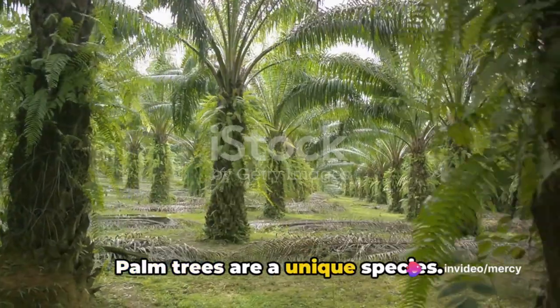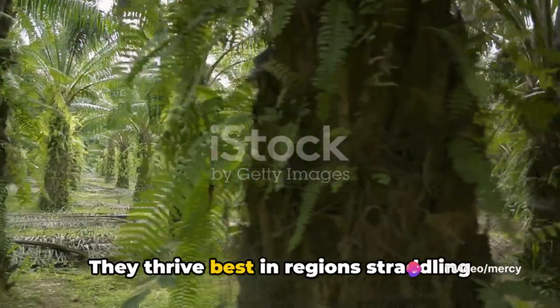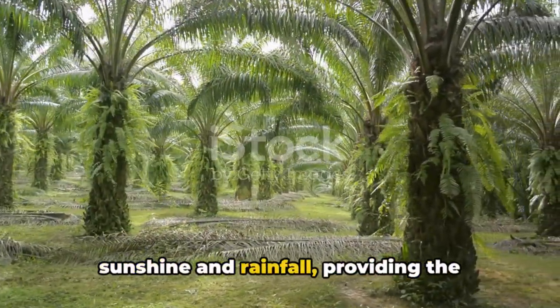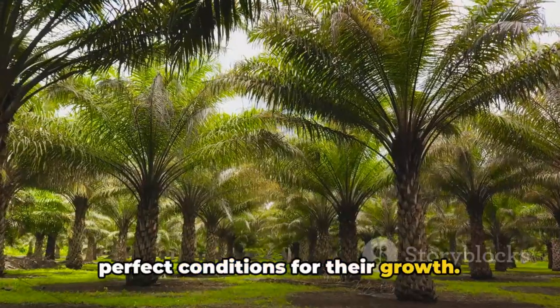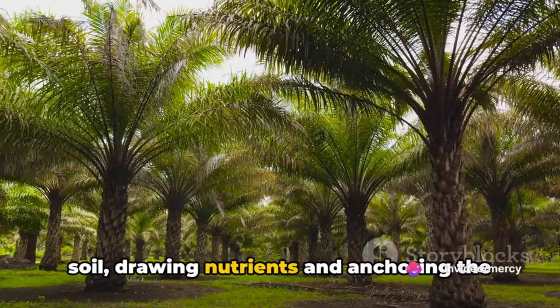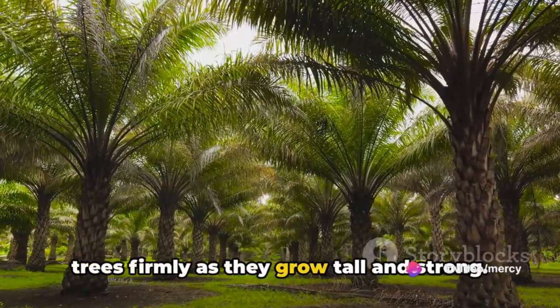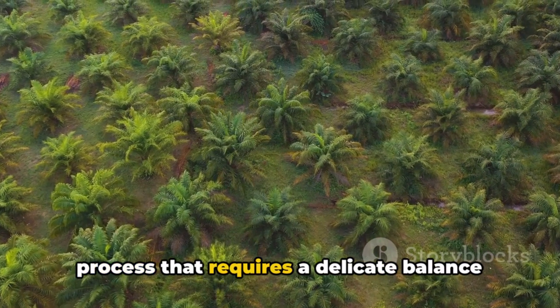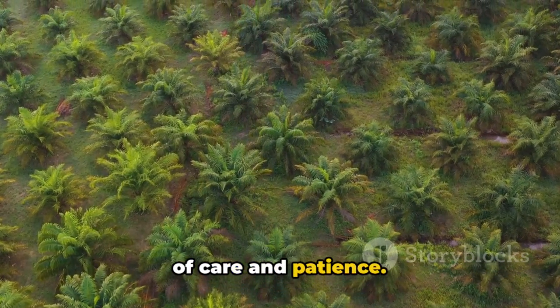Palm trees are a unique species. They thrive best in regions straddling the equator, where there's plenty of sunshine and rainfall, providing the perfect conditions for their growth. Their roots sink deep into the fertile soil, drawing nutrients and anchoring the trees firmly as they grow tall and strong. The cultivation of these trees is a process that requires a delicate balance of care and patience.